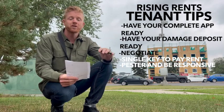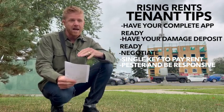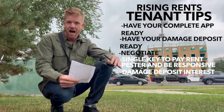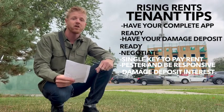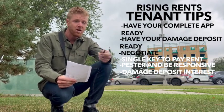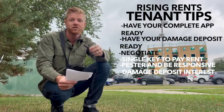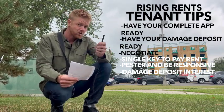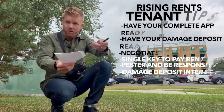And the last one for tenants during this rising rental market is ask for interest on your damage deposit. I believe it's in the Residential Tenancy Act as of recently that if you put down a $1,000 deposit, you're entitled to 1 or 2% interest or inflation on your damage deposit. So if you stay there for 5 years, you could be getting an extra $100 or $200 back. So look into that. It could be in your lease or the Tenancy Act, and you can use that when you're applying. Okay, those are tenants.